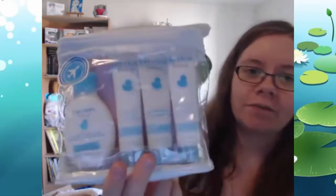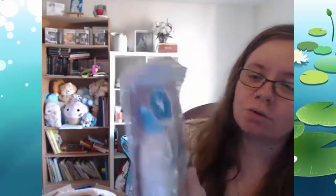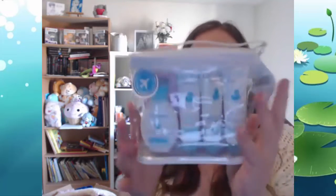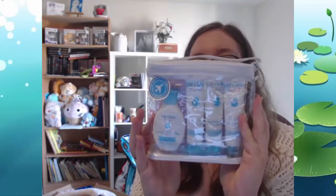Next is some bath cleaning stuff. So we've got a shampoo, a lotion. What else we got in here? Oh, it's a tear-free shampoo and body wash. There's a lotion, petroleum jelly for their butt, and some diaper ointment in case they get a rash. So that's a nice little set. It's from Live Clean, which I've actually heard really good stuff about, so I'm pretty excited to check it out. And it comes in this really cute little travel bag, which I'm really happy with. So it's a lot easier to bring it around with me if we decide to go traveling with our child.